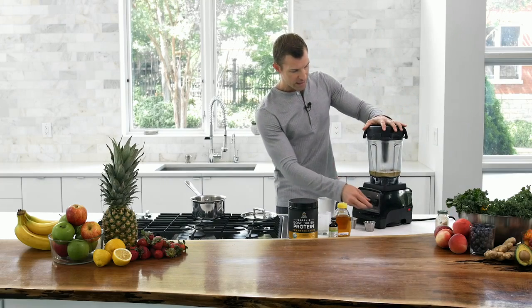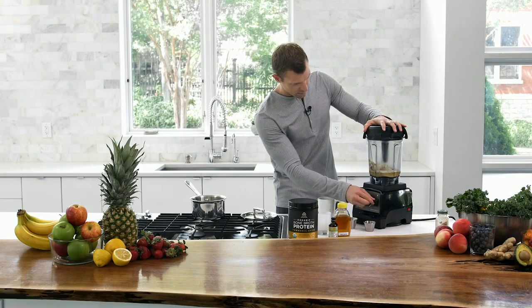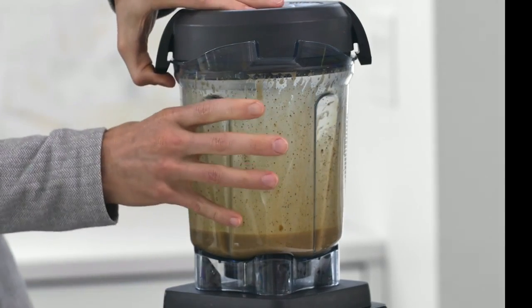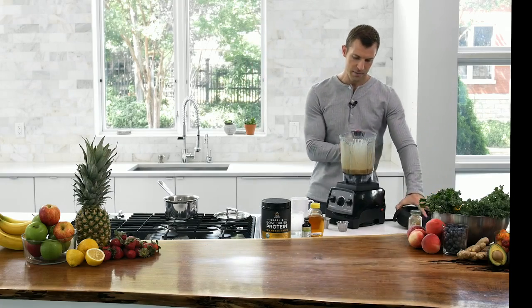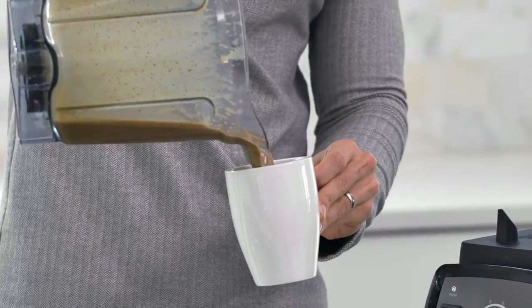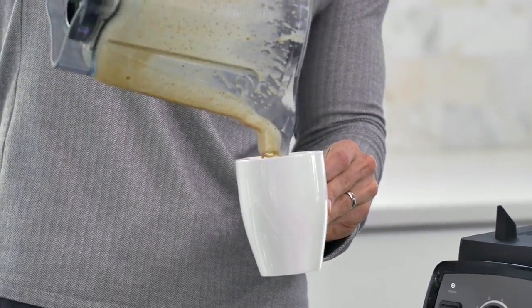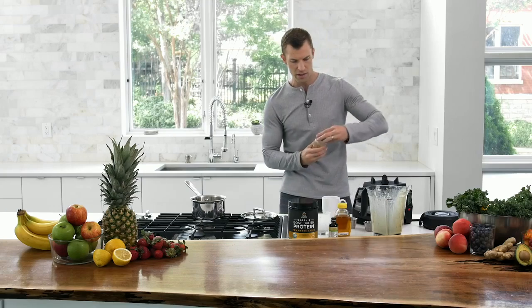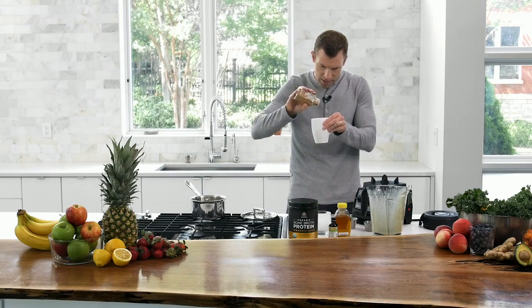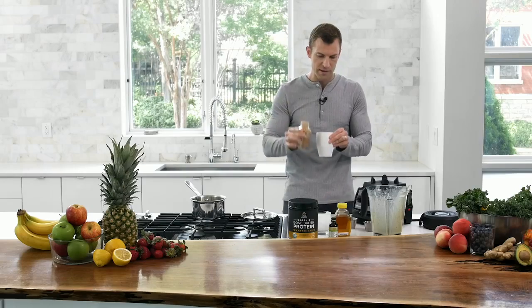So we'll go ahead here, get this blender started up here. Let it blend for a bit. I'll tell you, this is just a beautiful golden color, okay? This turmeric latte. I'm gonna go ahead and mix it up, pour it here in this glass. There we go. And I'll tell you, this is really great. I mean, it's great on a cold day. It's also just great to do in general, really any time of the year. What you're going to do now is you're going to take a little bit of cinnamon and just do a couple little dashes there on top. Brings out a little bit of sweetness there.